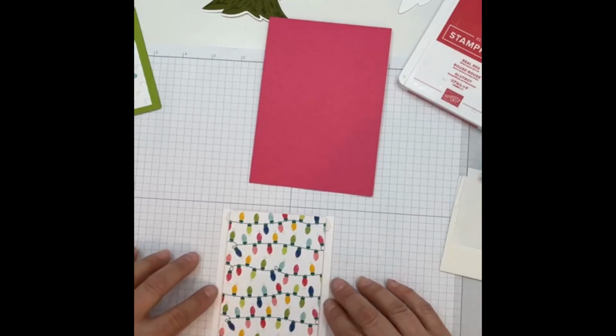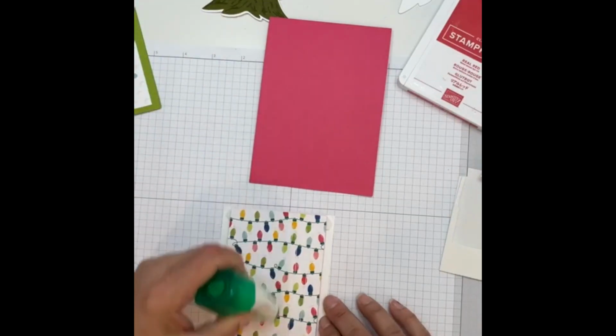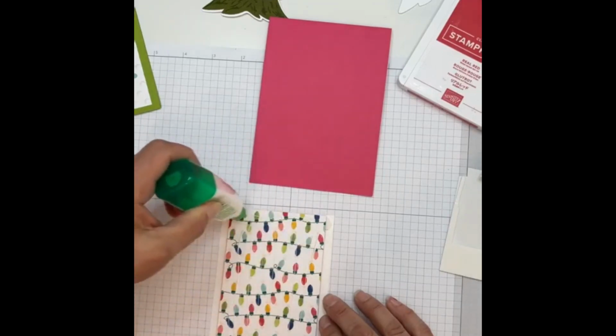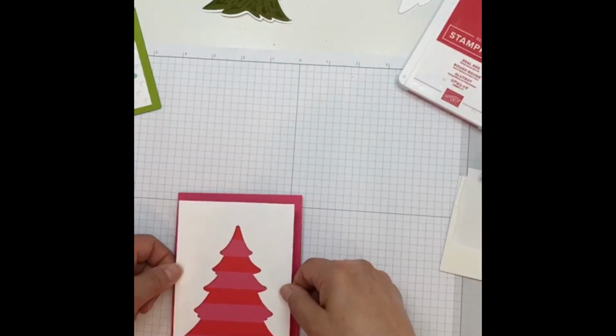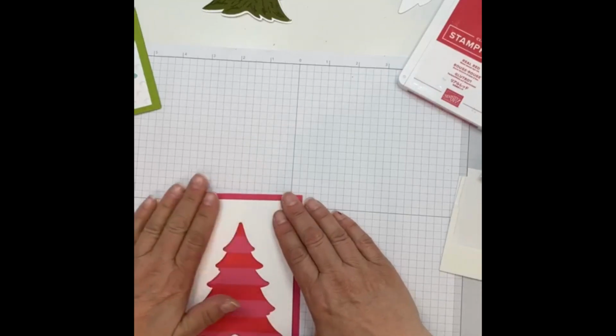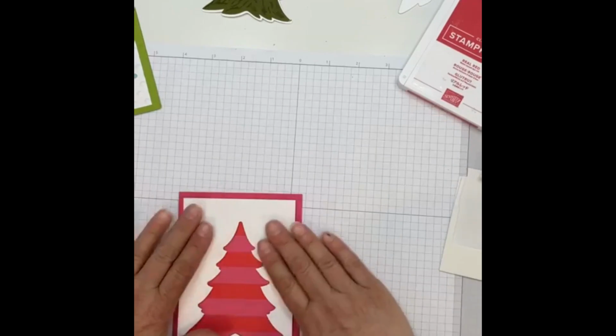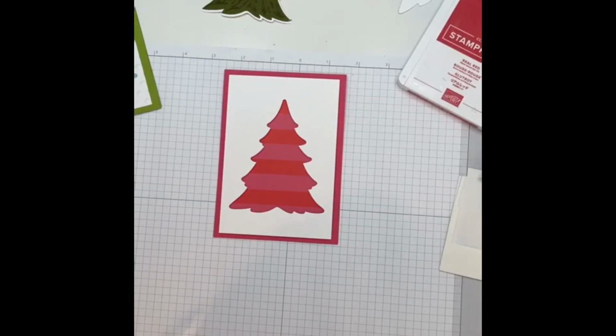Okay, so I've got a couple of the dimensionals sticking out there. I'm going to put some glue on the Designer Series paper, and that should hopefully hold everything down. Okay, and now let's figure out how we're gonna do this one. Still thinking.